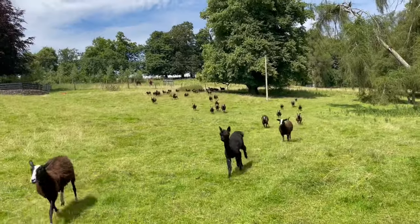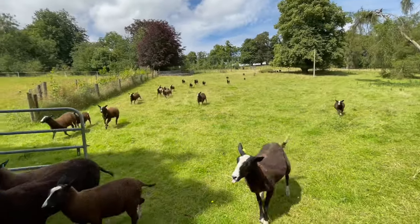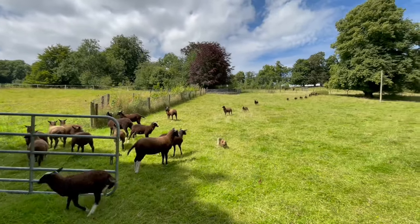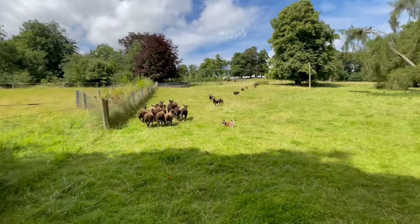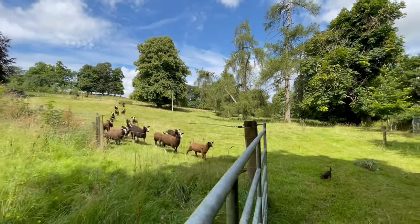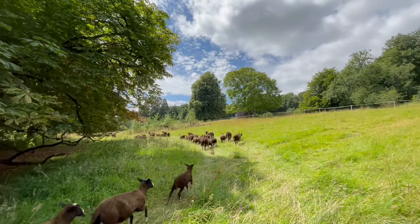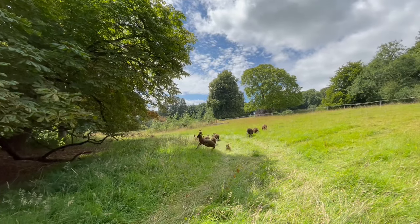Come on! Java, leave it. Actually, you know what? They're being very idiotic. Java, leave it. So I'm going to open the gate this way. Come on, girls! Woo! Come on! Into the long grass. Java! Come back! Leave them be. They're all racing everywhere. Java!